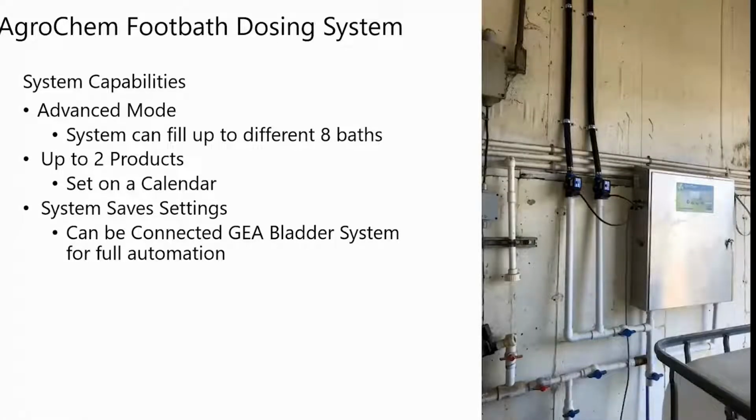And here is another system we have. It's called our FDS 8. It's automated. This system will actually run up to 8 baths. It will turn on by itself, shut off by itself. You can run 2 different products. So whatever days of the week or every day you want to run, nighttime if you want to run it at night, you don't have to worry about someone mixing up the product correctly or getting it done. It will turn on automatically.